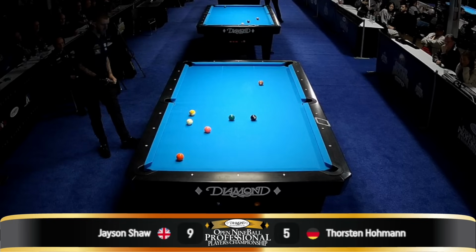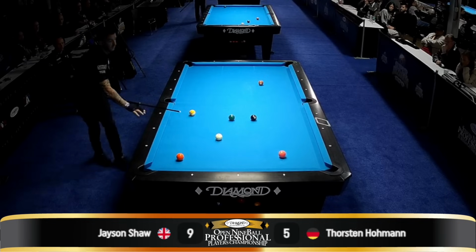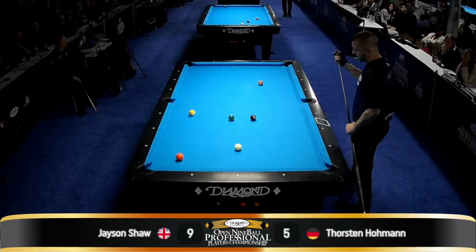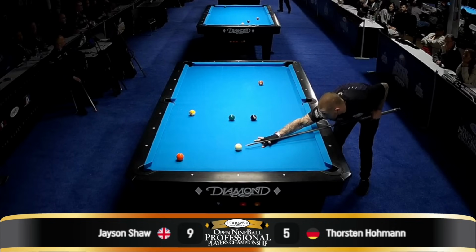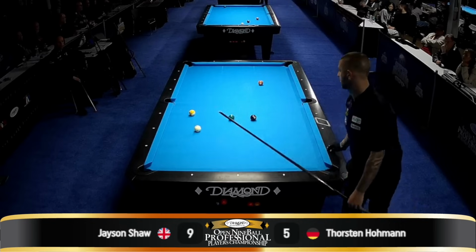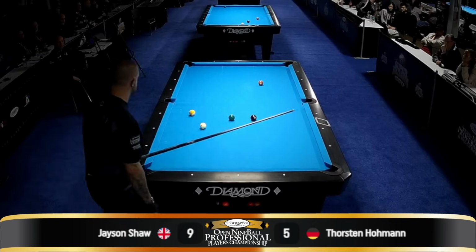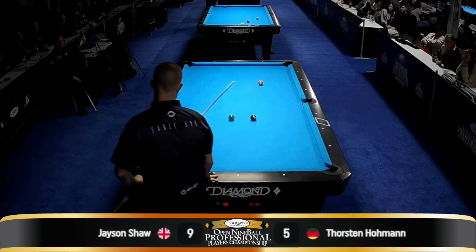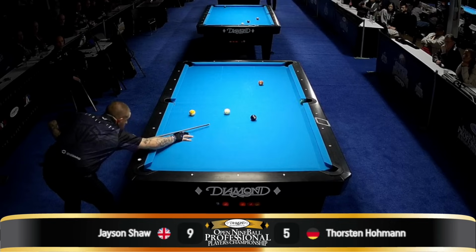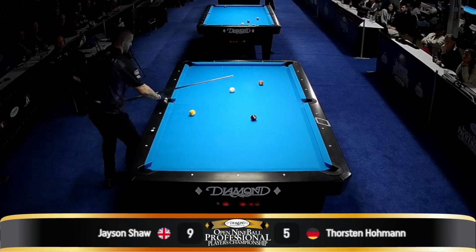Good shape onto the 4. I think this might be all we see here of Thorsten Hohmann in the 2025 Diamond Open 9-Ball Professional Players Championship. Jayson gets out, then Thorsten will be eliminated in the top 16. 128 players in this event. First time they filled the field in about 7-8 years, and it's a monstrous field. Probably the best field they've ever had in this event.